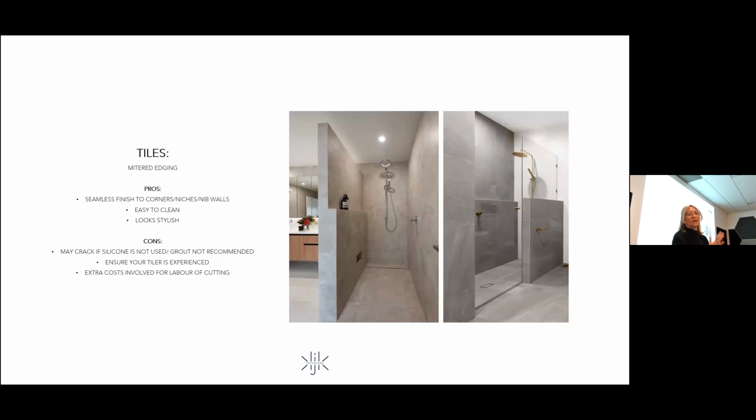Tiles, okay, this is a big one when it comes to application of tiles. Here we've got a couple of examples of mitered edging. Mitered edging is when you get the tiler to cut the tile on a 45, which allows you to have that seamless look. It's used commonly throughout most residential and commercial projects. It looks stylish and it's easy to clean. However, the few cons are that if it's not installed correctly, and you need to use a silicone rather than a grout, it can crack.